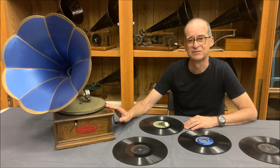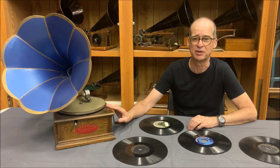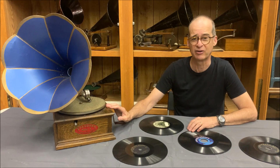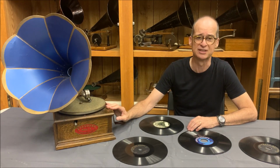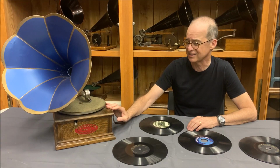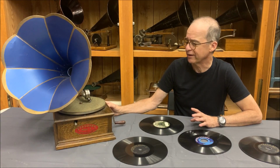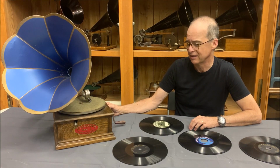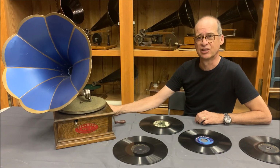This model is the Style A, which was manufactured from, I believe, 1909 till the company folded, which was about 2 years after the record company folded. They got out of the phonograph business altogether. And as I said, these were not the most expensive made machines, but considering they were kind of giveaways, they're really quite well made. So I'm going to bring the camera in close and we'll look at some of the details on this little machine.